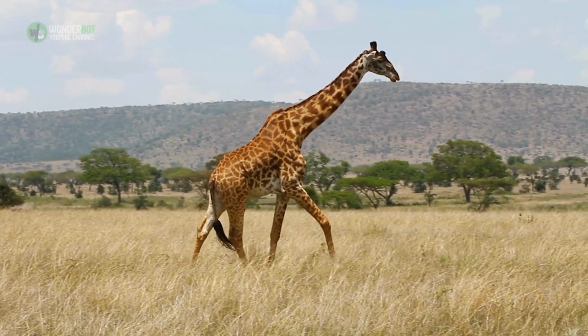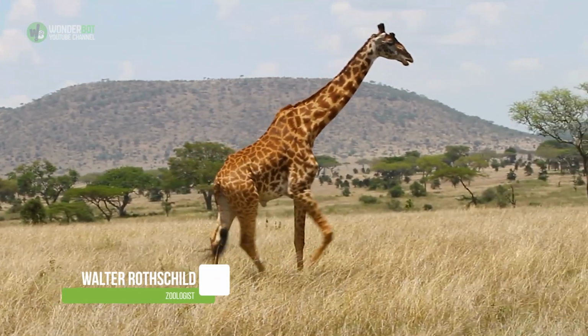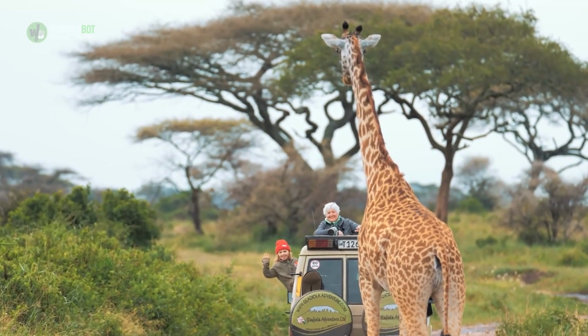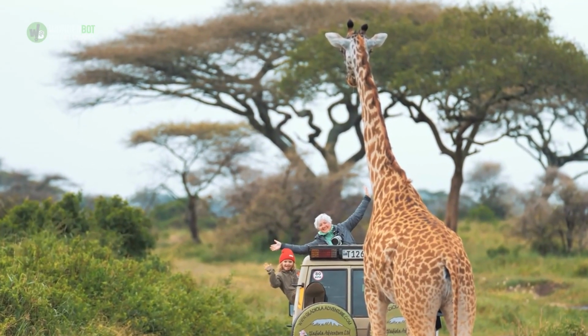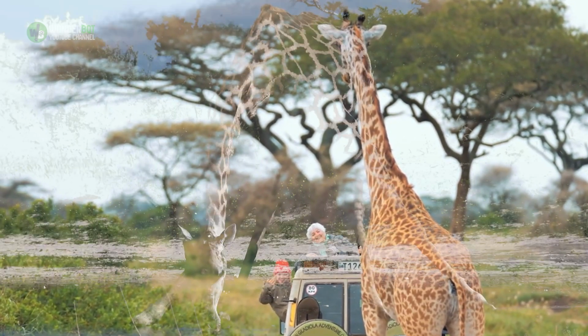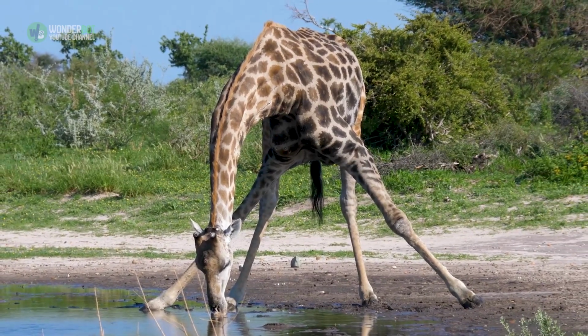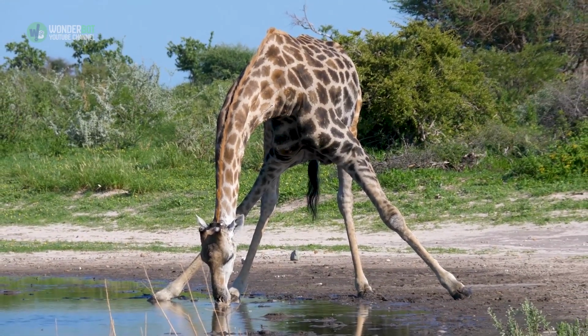The Rothschild's giraffe first earned its name when it was discovered by zoologist Lord Walter Rothschild. The aristocratic Englishman and his family discovered the animal during an expedition to East Africa more than 100 years ago. At the time, Rothschild noticed that this giraffe had a much less jagged print than other examples of the species.